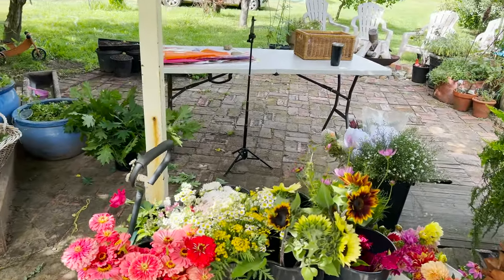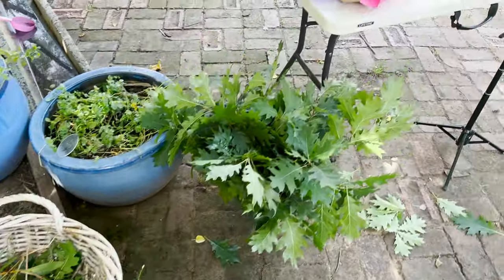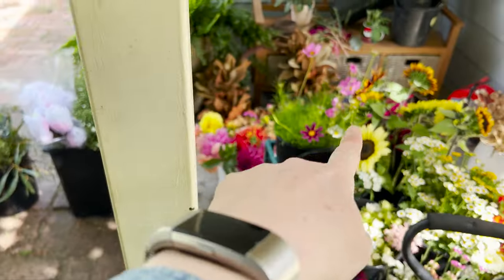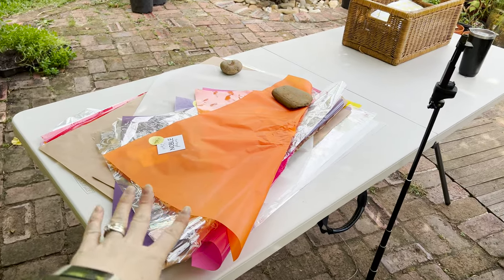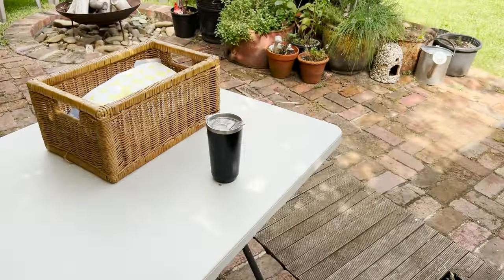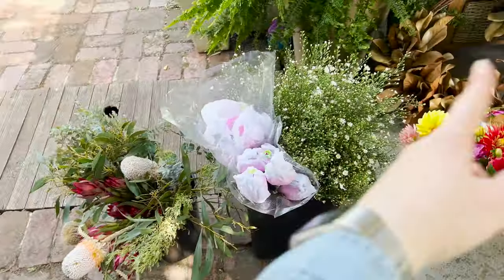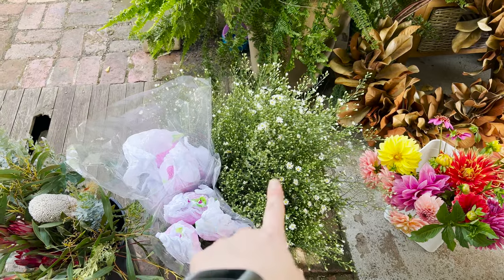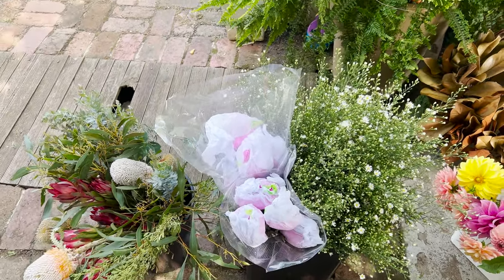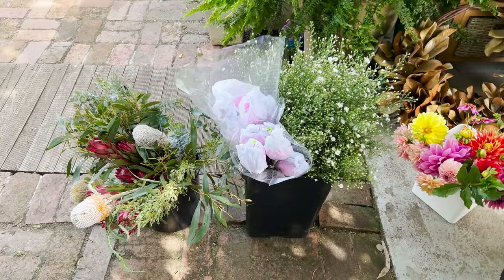So I'm all set up. I'll go through what I've got. I've got our water buckets over here. They're ready. I've got my offcuts, like my scraps, foliage. Moroni has gone to get some of the blue gum. Papers, just my stuff, stickers and the stuff I need, herbal tea, because I need that. And then all of our flowers. So this is the stuff from the wholesaler, the natives, the disbuds, Easter daisy. So I won't use all of that today. That will last us a couple of days. So I'll probably just use maybe a third of it.